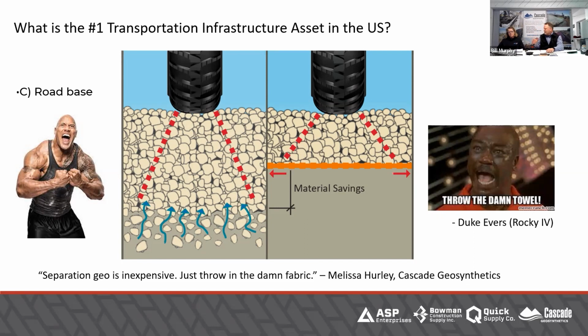Correct. That not only makes your road last longer, but you can then take that resource and go spend it somewhere else. There are few circumstances I can think of where it wouldn't be valuable and prudent to include a separator geotextile in any roadway system. It's just that simple. Paved or unpaved, driveway, highway, use the separator. We've got truckloads of it right here, readily available. We can get it to you tomorrow. Readily available, inexpensive.